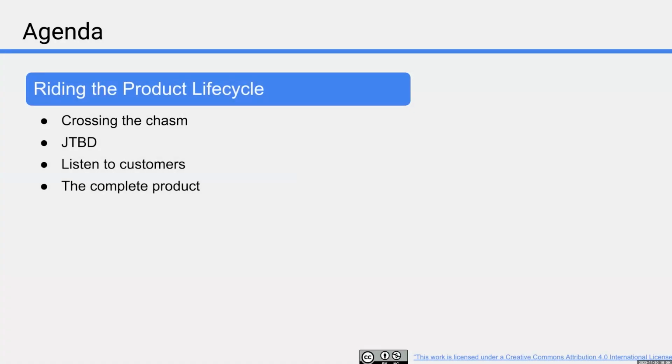Today, we will look at the journey of Royal Enfield and essentially understand these four important product management lessons with the examples of what Royal Enfield has been doing. So we'll start with crossing the chasm. We'll talk about jobs to be done. We'll talk about how important it is to listen to your customers.